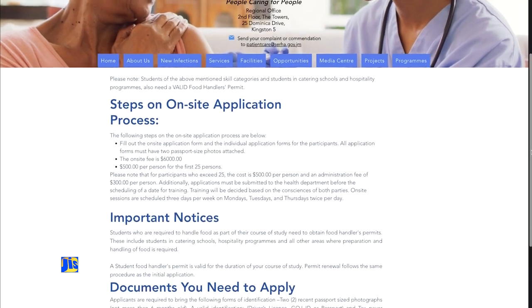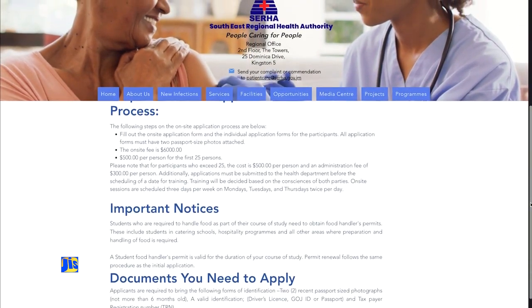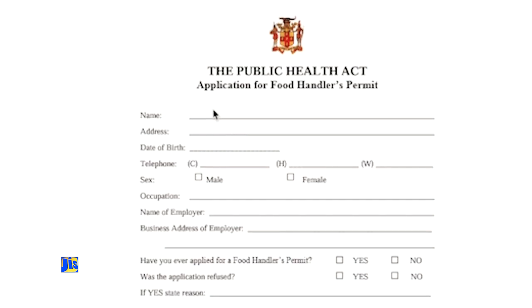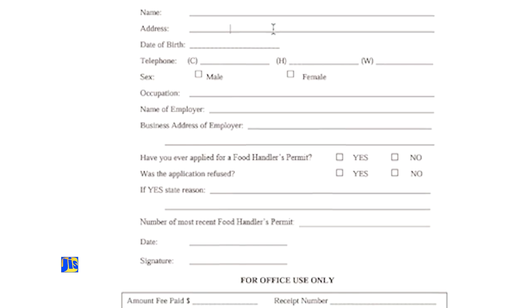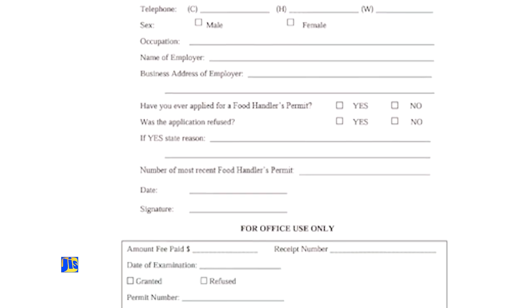So, how to get the application form to become certified? The application form is online. It may be downloaded from SARA's website, Southeast Regional Health Authority's website. It may also be downloaded from the website of the Ministry of Health and Wellness and completed. However, applicants would still need to visit the local health department in order to apply, because you'll be given an appointment date and an appointment time, and you're expected to return on that day and at the required time to be interviewed.